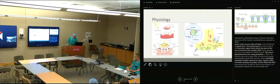So very briefly, lower motor neuron activation occurs. There's a whole process for how that gets transmitted down the axon, but once it reaches the nerve terminal and the neuromuscular junction, the neuron depolarizes. You have an influx of calcium. Calcium stimulates synaptic vesicles, which are filled with acetylcholine, to bind at the motor endpoint and release acetylcholine into the neuromuscular junction, and that acetylcholine then binds receptors that we will go through in a second.